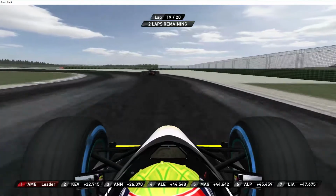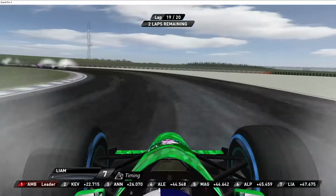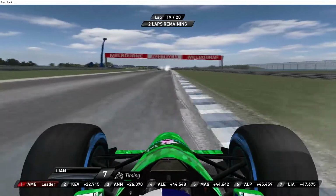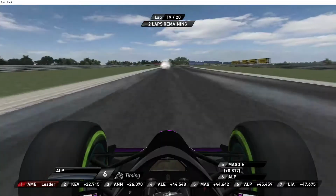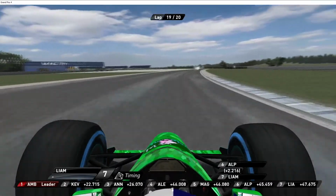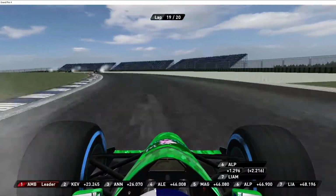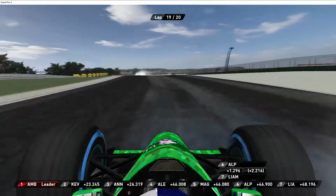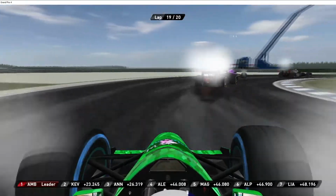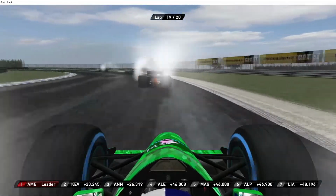I think that's a sign that the intermediates are definitely the tyres to be on now. So Maggie's still making these tyres work. Alp has caught the group. Liam is on the moderates. As is Maggie, right? They're still working. As is Alex. But the point is that Liam was doing those times on the moderates. Yes. I think we're getting towards the crossover point then, because the intermediates are definitely working now. Yeah. Amber's demonstrated that. Alp is also looking to demonstrate that.